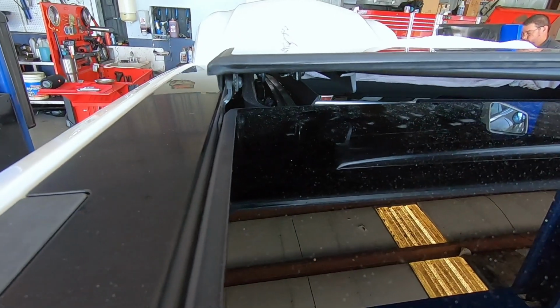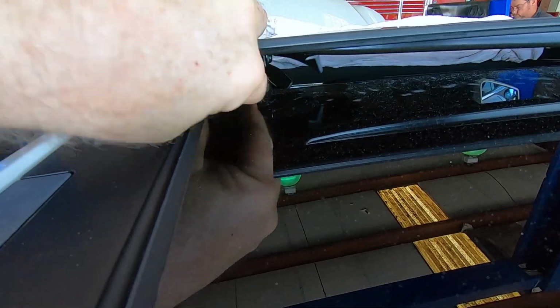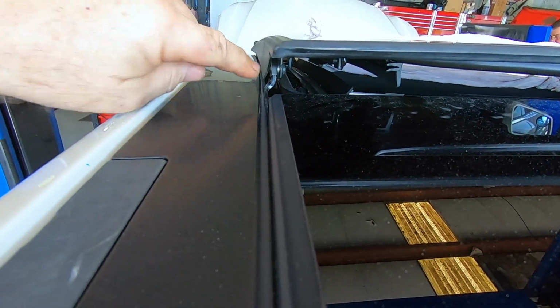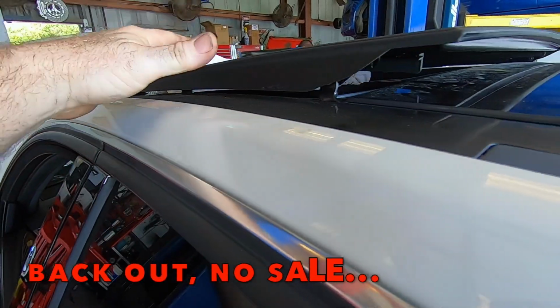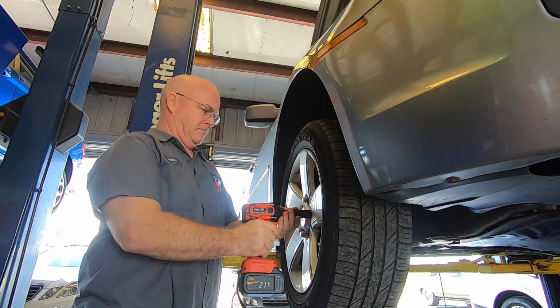After some more digging, you can see there's plastic in here coming apart. All the typical Mercedes crumbling plastic. Well, a lot of these sunroof guides are plastic, and they're coming apart and binding up the slides. So we're gonna have to replace the sunroof assembly. Let's see what that costs.